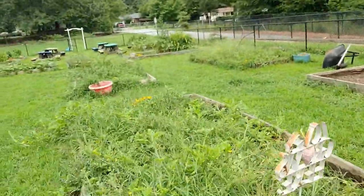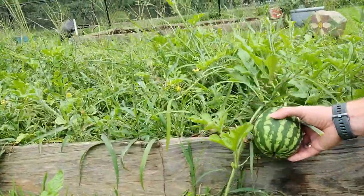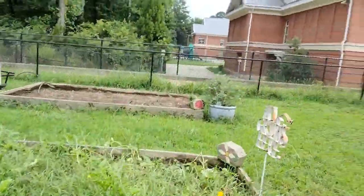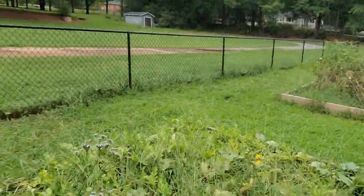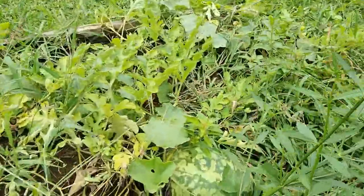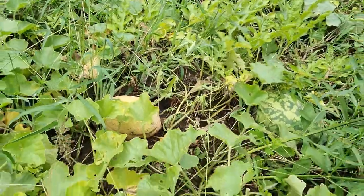All right, obviously we have a ton of weeds. Look at this, that's new. A little tiny baby watermelon, nice. I've got a lot of work to do out here. I really miss having you guys here because doing this all by myself is very difficult. Wow, look at that one. Another watermelon. There's a cantaloupe. Man, that one rotted. Oh no.